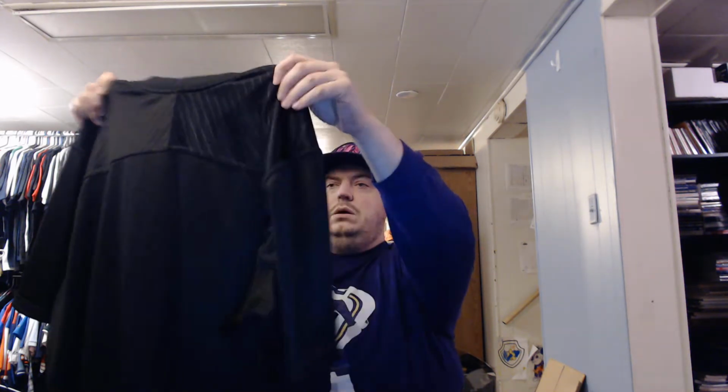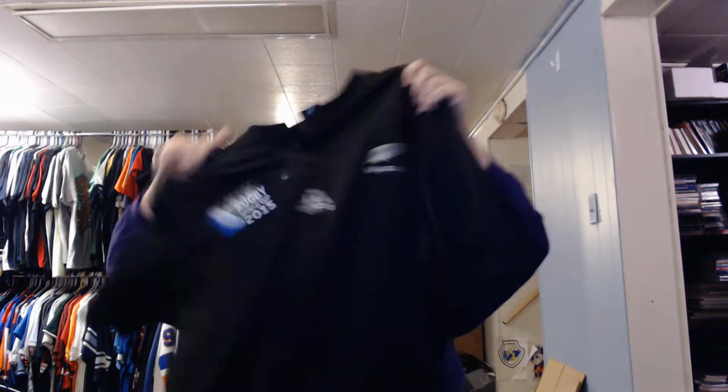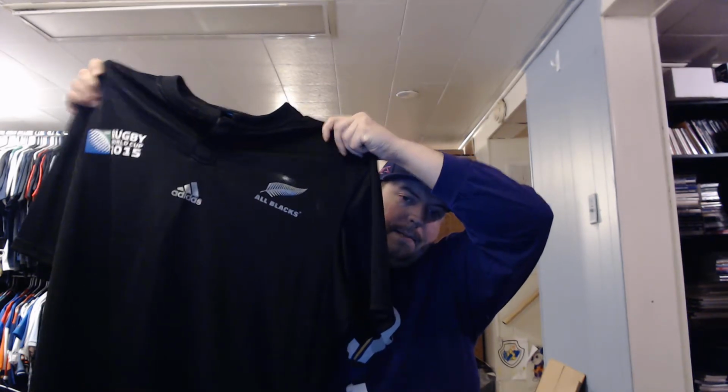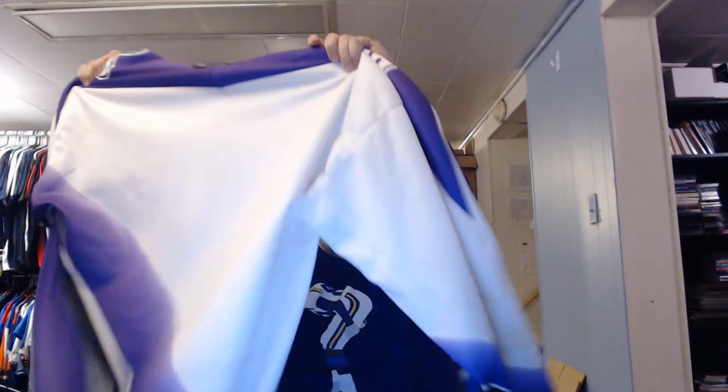What's this? Oh, nice. So 2015 All Blacks rugby, so World Cup. Pretty sure this is going to be a jersey then. I'll have to double check on that. I'm not an expert on rugby. Huh. Cool.